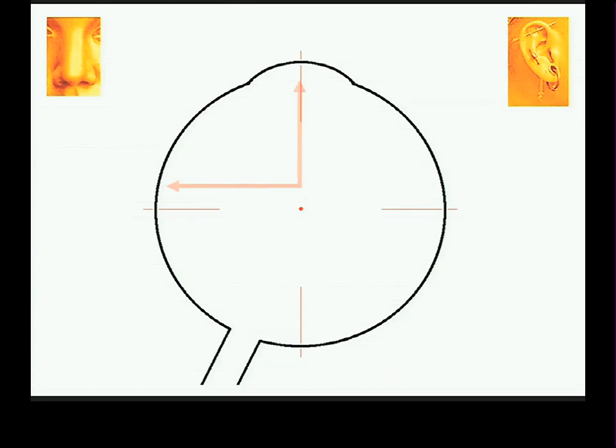Its vector components: it has an anteriorly directed vector applied to the undersurface of the eye, and a medially directed vector applied to the undersurface of the eye. And the anteriorly directed vector applied to the undersurface will produce elevation. And the medially directed vector applied to the undersurface will produce excycloduction. And again, the excycloduction is as much or more than the elevation effect.